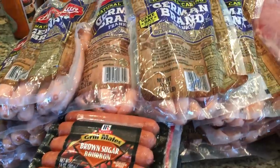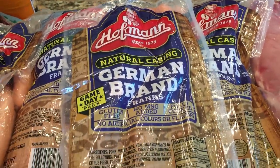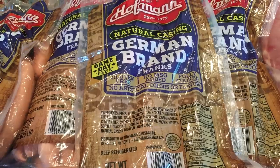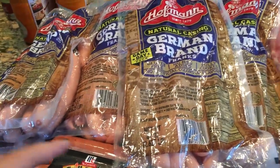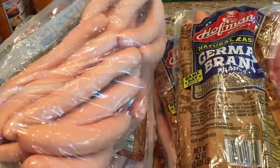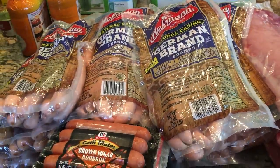We did a little bit of freezer stock up these Hoffman German brand Franks. It's 42 ounces. These were $7 off, so I paid $8.99. These are the best hot dogs ever. Oh my gosh. So I got, I think it was 10 of those.